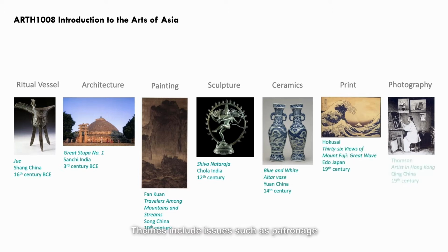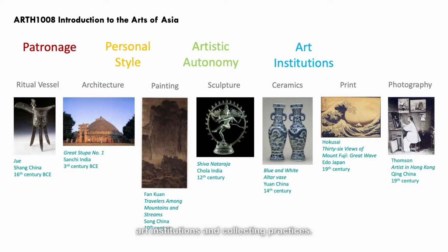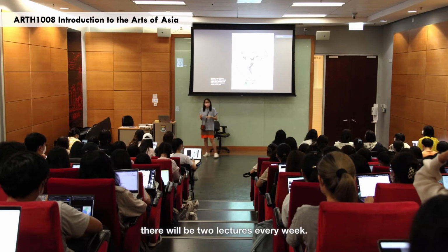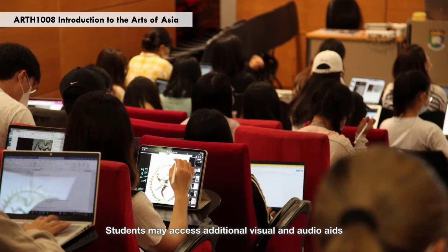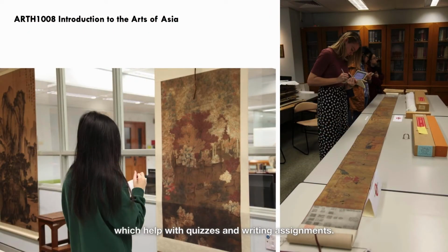Themes include issues such as patronage, personal style, artistic autonomy, art institutions, and collecting practices. For introductory courses like this, there will be 2 lectures every week. Students may access additional visual and audio aids on the course Moodle site to help consolidate understanding and to facilitate further learning outside class. There are also tutorials which help with quizzes and writing assignments.